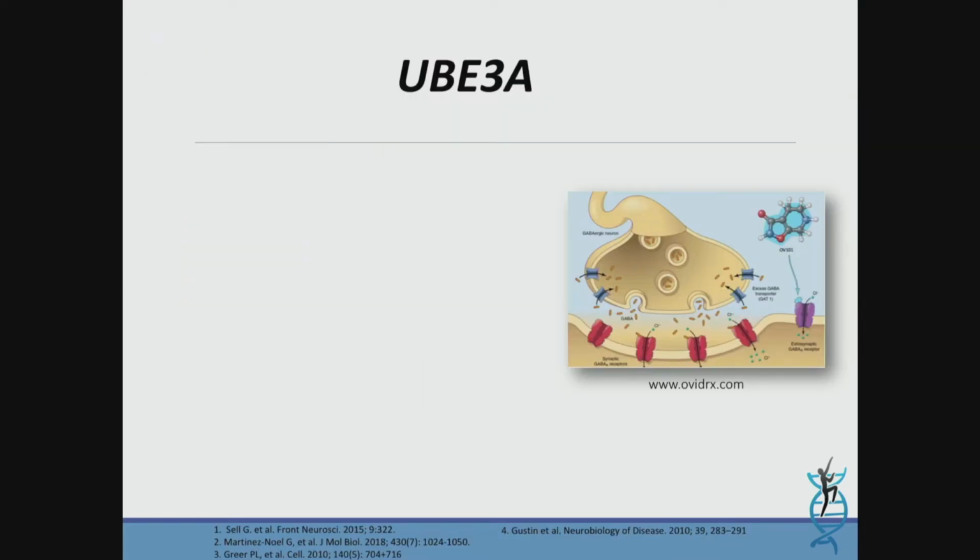So what does it mean? We're missing this gene, so what? It's one single gene and we have 26,000 genes in our genome. Why is this gene so important? Well, those of us that live every day with a child with Angelman syndrome, we all know that gene is sadly incredibly, incredibly important. And so what is that UBE3A gene making?